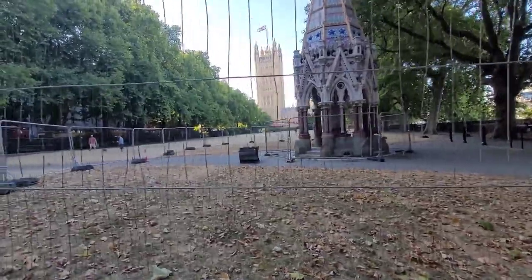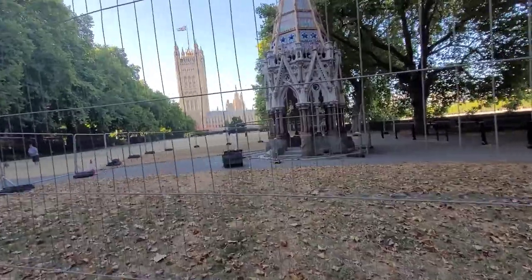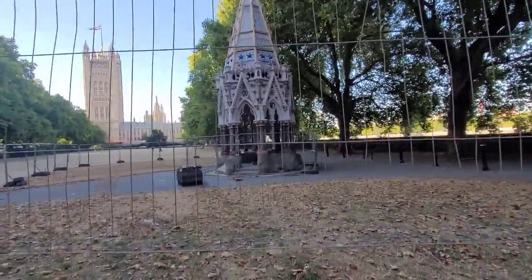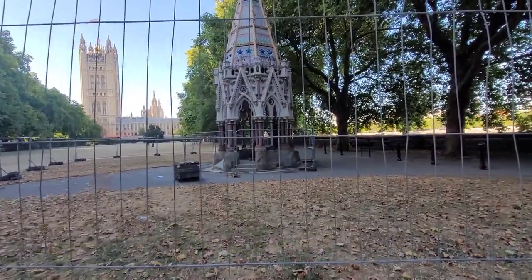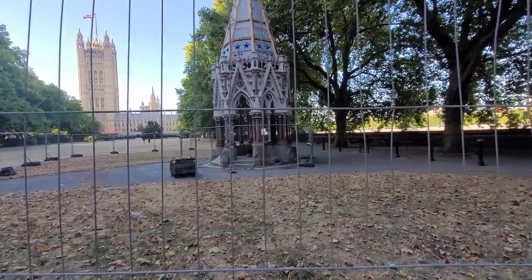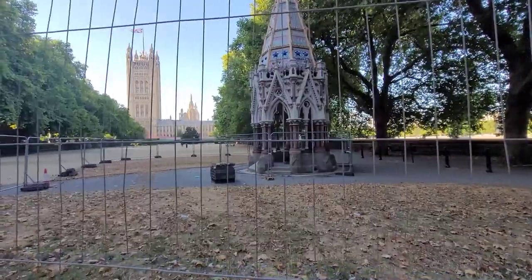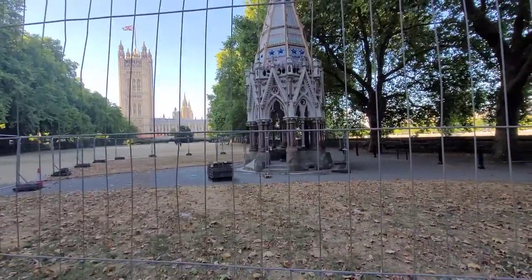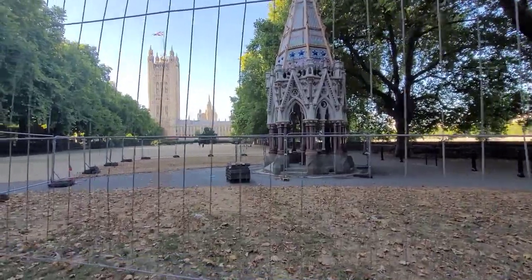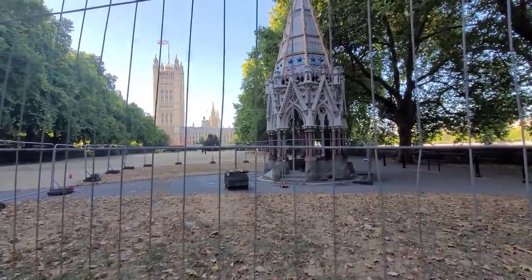It was named after the MP and philanthropist Sir Thomas Fowell Buxton and erected by his son Charles. This memorial stands as a tribute to his father's work in campaigning against slavery in Parliament. He succeeded William Wilberforce as leader of the British and Foreign Anti-Slavery Society, which was the organised group fighting for the abolition of the slave trade in the British colonies during the 1800s.